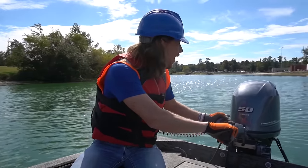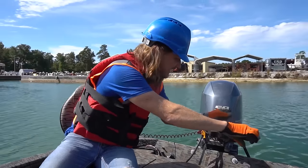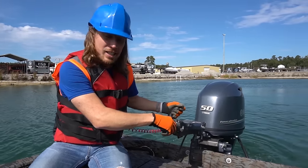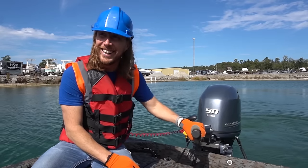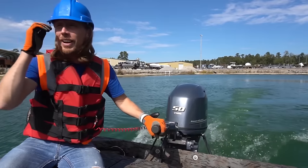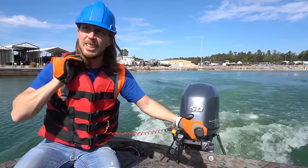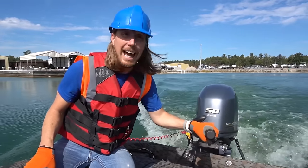It's pretty awesome. All right, let's try out and see if we can get the forward to go. Let's see. Here we go. Oh, no, we got it in neutral. Let's put it in forward. There we go. Oh yeah. Oh, that works great. And then the steer, you just move it from left to right. This is really awesome. Seems like this works great. I think the owner of this boat is gonna have an awesome time.